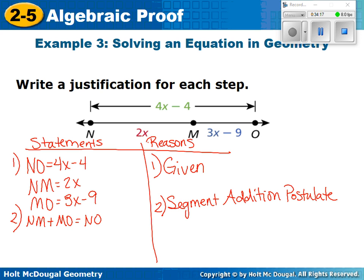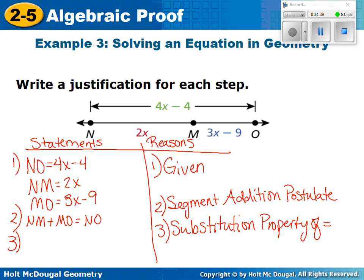Substitution. Now we're going to plug in this value for NO, this value for NM, and this value for MO to write that equation. So we're going to use the substitution property of equality. Okay, so what is my equation going to say? Very good, I'm just listening and writing. So 2x plus 3x minus 9 equals 4x minus 4. We substituted it in.